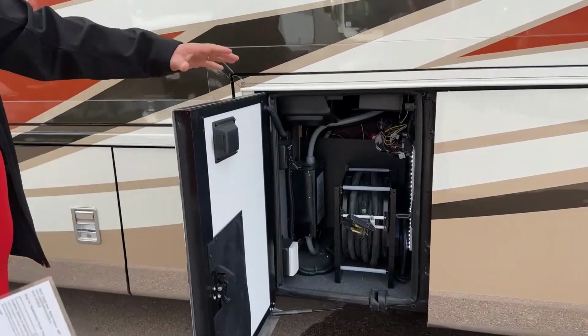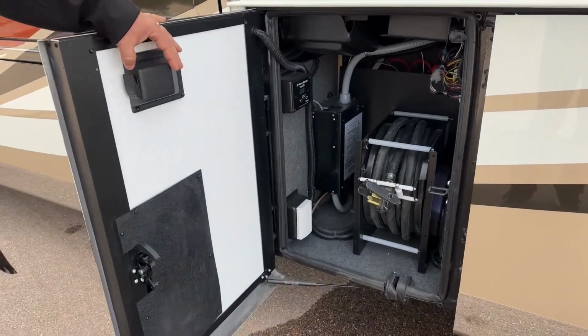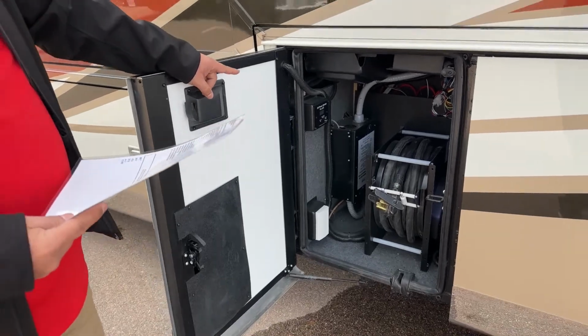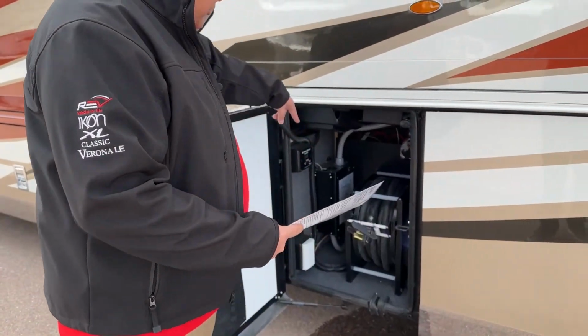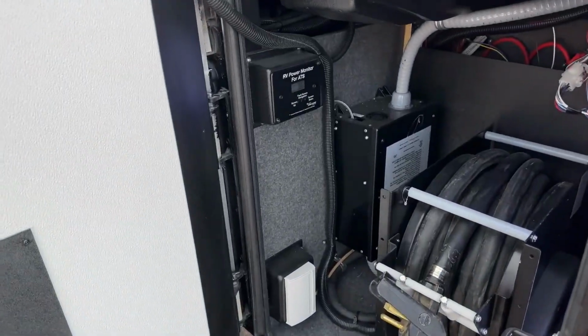This right here is just your 50 amp power. Your power cord is on a power reel. This one does have the optional, if you look here, transfer switch with surge protector. So everything is there. That too is an option.